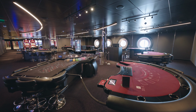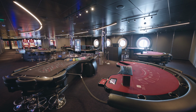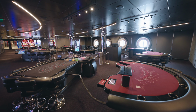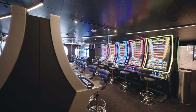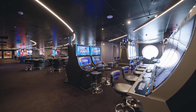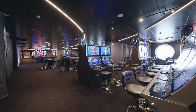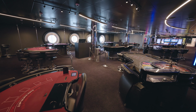Beyond the Cove bar is where you'll find the casino on board. This is a fairly straightforward ship casino. You'll find all sorts of table games as well as slot machines and video poker and a lot of the latest gaming tech. It's a fun place to hang out. It seemed very energetic all the times that I walked through it, so definitely check it out if you're into casino life.